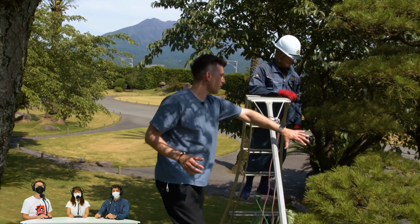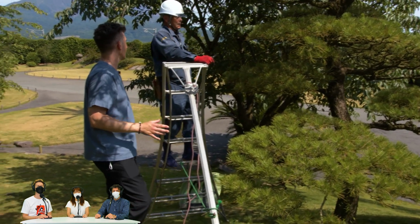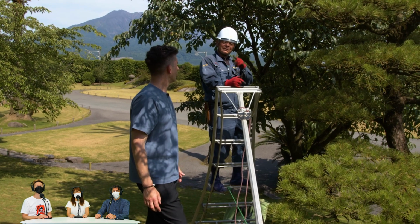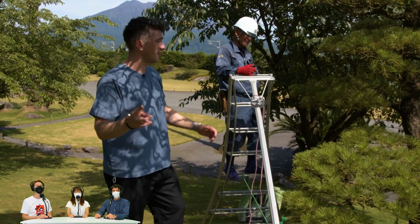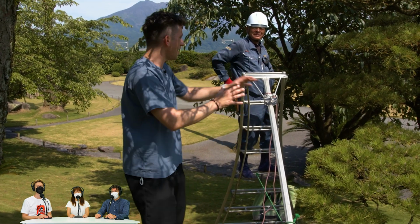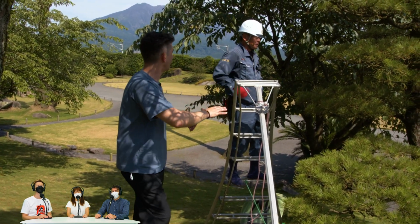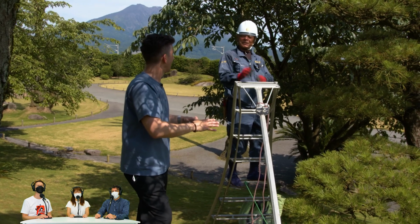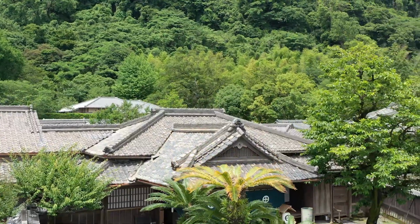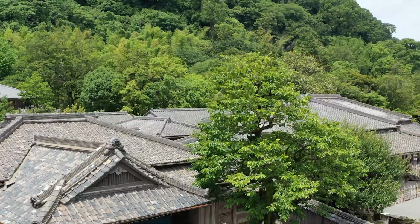So it takes two gardeners one whole day just to do one tree of this size. So it's a huge amount of work. So about 180 trees in the gardens as well. So you can imagine how much time it takes to make them look this lovely.